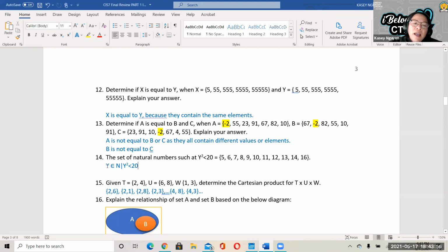All right, so we would have y is an element of N, which is the natural numbers. It's okay, no problem. And we would say that y squared is less than 20. But given this set, it would not be able to accommodate the set values, okay? In this, we just wanted to set up the set notation, knowing that the given set will not be able to accommodate y squared less than 20. So that's how we would use set notation.